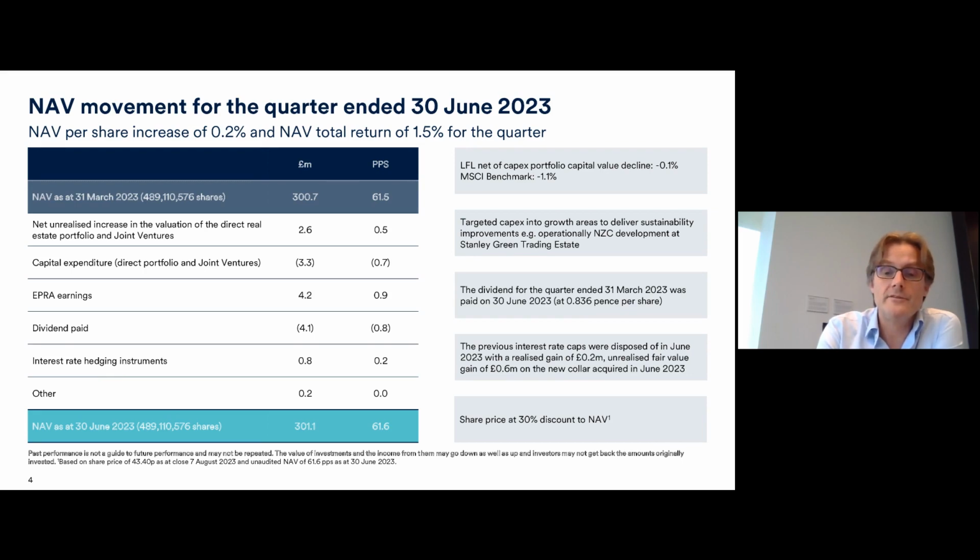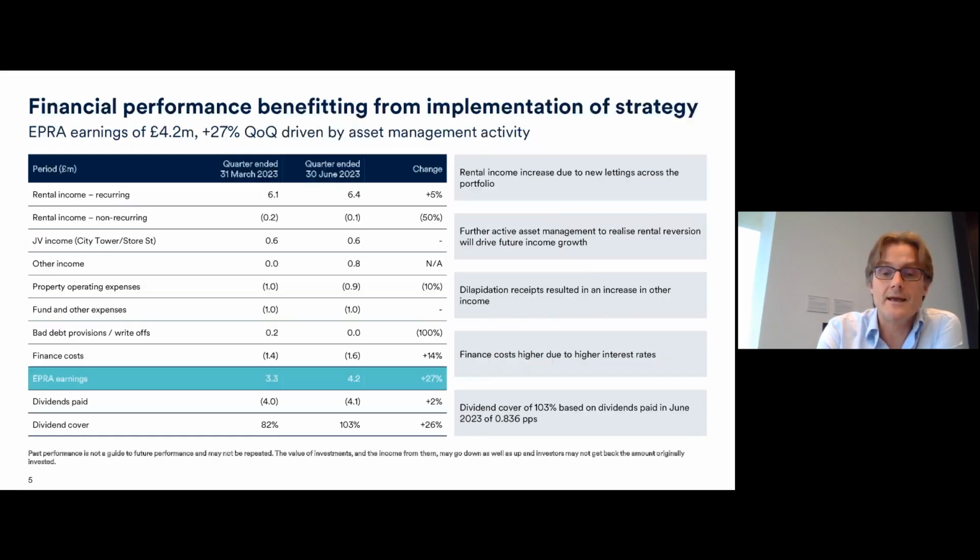Moving on to the income statement, again, briefly, because there are lots of numbers here, but we've shown what we think is a clear illustration of successful implementation of our strategy focused on the asset management. And the headline number here is that increase in EPRA earnings, the 27% quarter-on-quarter increase. And if you just look at the table, I'll draw out a few key points. I think the first point to note is positively recurring income increased by 5% over the quarter.